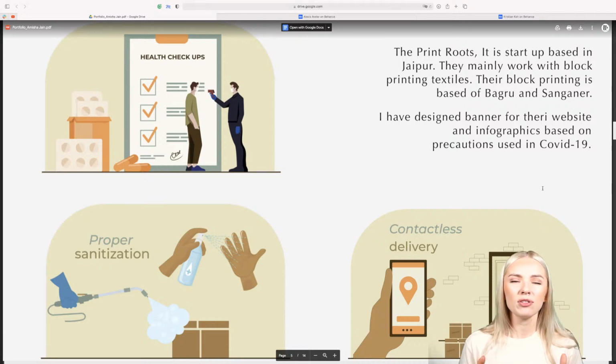right? And the same thing just in general with designing things. So let's say you're designing some kind of brochure for a client, run all of that text through a spell checking program.